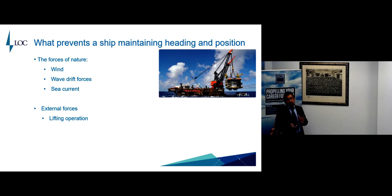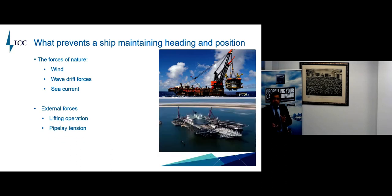The model changes. Therefore, the model has to be changed and then the DP system has to work against the forces. And the other one is pipelay operation. You can see that this is the largest construction vessel in the world, Pioneering Spirit. And it can do many offshore works, but one of them is cable lay.